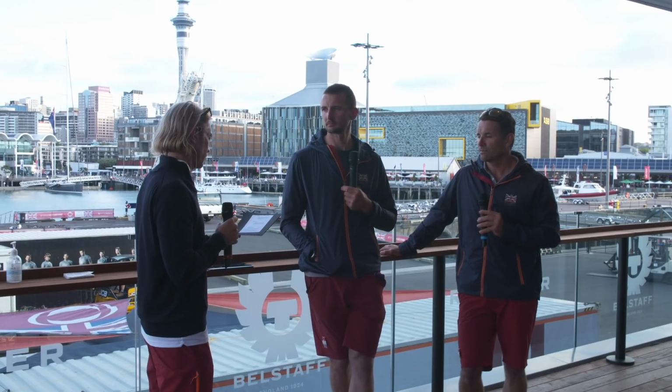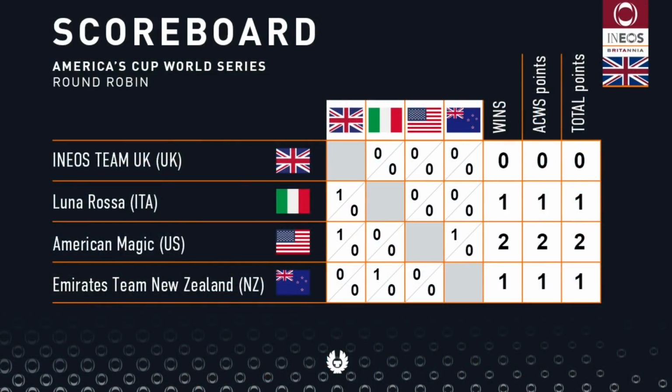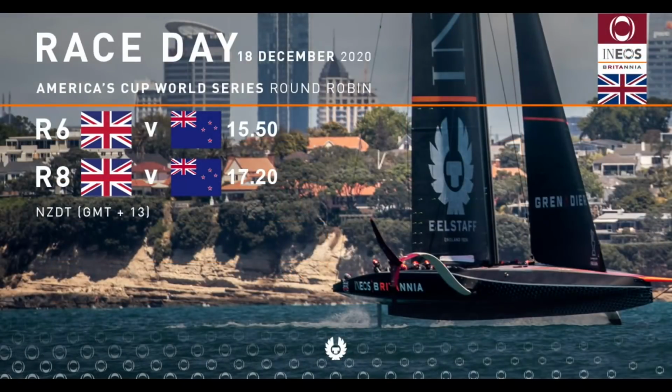Okay, guys, we'll have a quick look at the scoreboard before we go. Obviously, it doesn't look great for us. There you can see no wins for us, and a great day for the Americans. But we'll be back out there tomorrow, and hopefully we can start putting up some wins on our row too. Let's have a quick look at the schedule as well. So 2 races tomorrow, 10 to 4, and then 20 past 5, both against the defenders, Emirates Team New Zealand, the champions in Bermuda, so that'll be a really good challenge for us going forwards.